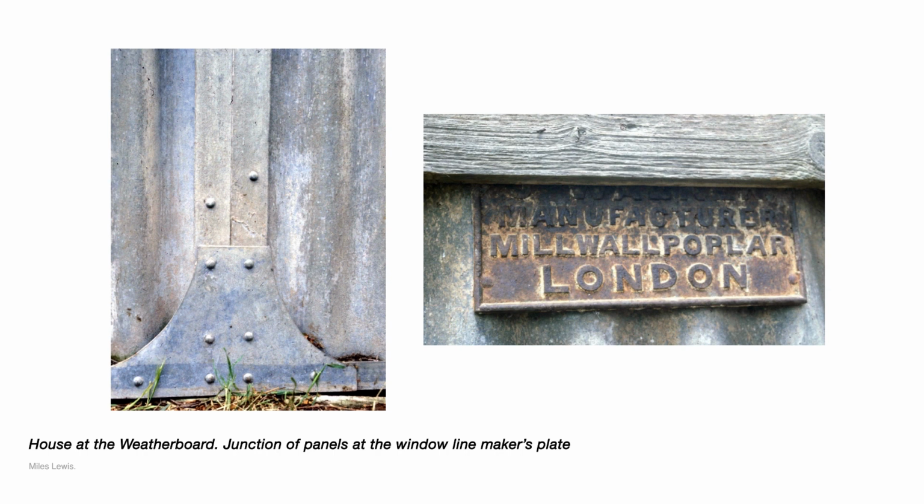The structure is a unique form here. The whole building is framed in panels of angle iron, galvanised angle iron, and then joined at the base with iron gussets. And there's no other maker who does this precise thing. There on the right hand side you can see John Walker's maker's plate, unfortunately partly obscured, but John Walker of Millwall, Poplar, London.